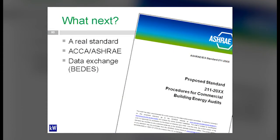So what next? As I mentioned at the beginning, I'm working on ASHRAE Standard 211, which is turning that book into an actual standard that agencies can adopt in code language. That's in progress right now. We're collaborating with ACCA on that, and also collaborating with BEDES, which is the Building Energy Data Exchange Specification. This is an effort at LBNL that is designed to improve the data exchange around these data collection efforts.